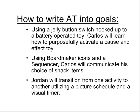So what's the next step after we have selected the technology? Well, then you would write the AT into the goal. Assistive technology is not a goal in and of itself, but it's a tool you use to get to a goal. So, for example, for Carlos, using a jelly button switch hooked up to a battery-operated musical toy, Carlos will learn how to purposefully activate a cause and effect toy. So do you see how it's written into the goal that's already existing? Another one, using Boardmaker icons and a sequencer, Carlos will communicate his choice of snack items.